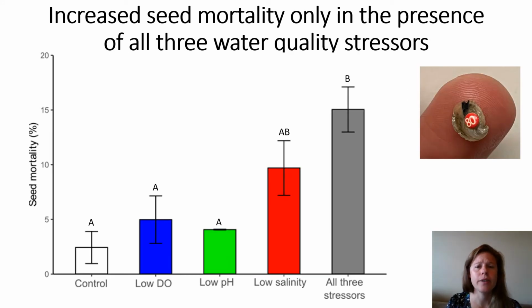And then finally, we exposed 4-week-old juveniles that had been reared at the hatchery prior to the exposure. They were about 5 millimeter shell length, so that's smaller than my fingertip, as you can see in that photo. When we first began the exposure, we exposed them for 24 days in the lab. Now we found that only seed exposed to all three stressors had increased mortality relative to the control.